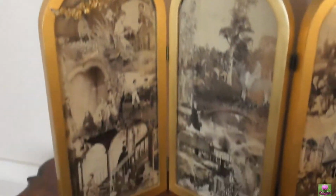I love that one of the crown in front of the castle. And this is the occasion of her christening. She was actually christened in this room here. And it's lovely to have it, isn't it? Yeah, it's lovely having it.